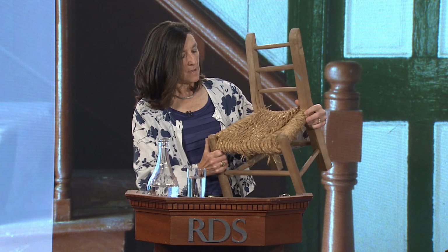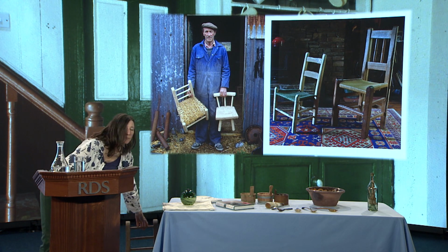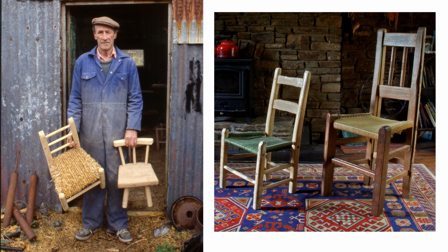And I brought one with me. He made quite a lot of them. He was a proper vernacular maker. This was poor man's upholstery, really, and you could replace it yourself with your own rope. Subsequently, people used fishing twine for the seats when they stopped using Sugorn. So you can see the chair in the middle with the green seat. That little chair has a fishing twine seat.